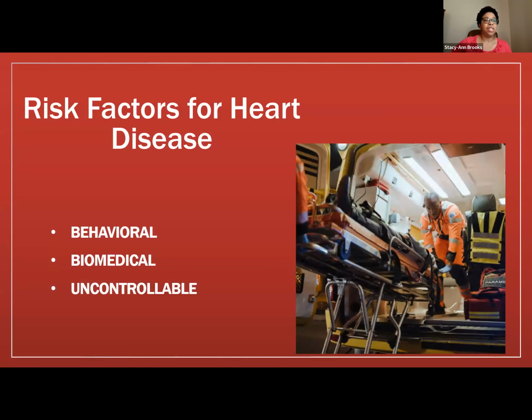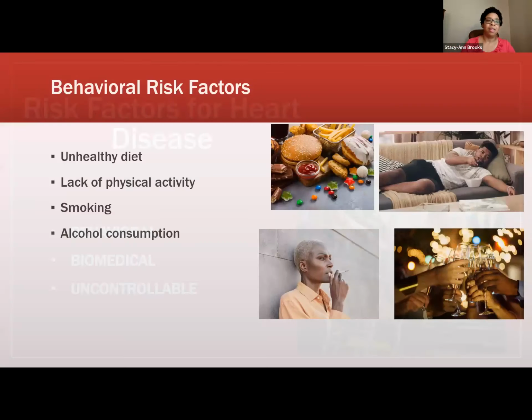So we're going to look now at some risk factors for heart disease. Now, the risk factors can be grouped into three different areas: behavioral risk factors, biomedical risk factors, and uncontrollable risk factors. Behavioral risk factors include things like unhealthy diets, lack of physical activity, smoking, and alcohol consumption. So these are unhealthy behaviors that are risk factors for heart disease and heart attack.